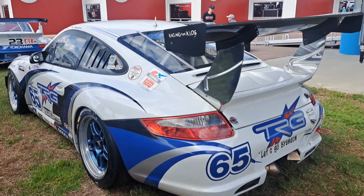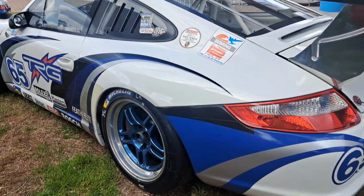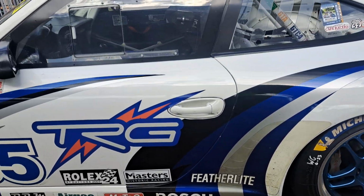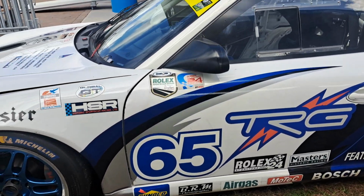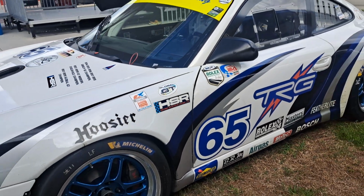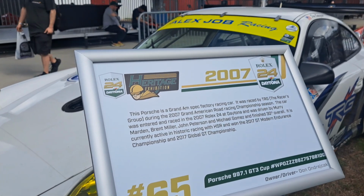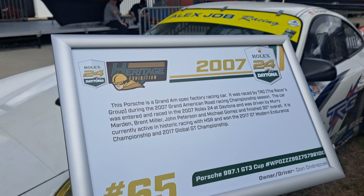Here's, I guess, a more recent Porsche. I wouldn't say really recent. I love the blue wheels on this thing. You see the Brembo brakes on it. The Grand Am series. And there's the history of this 2007 Porsche.